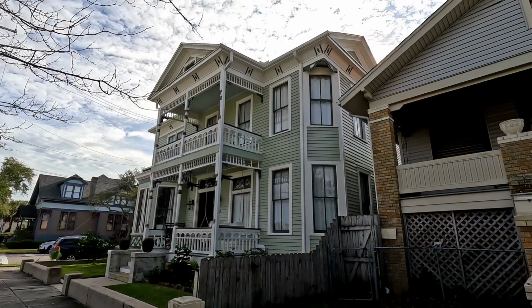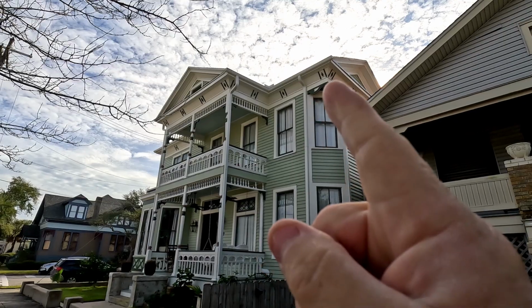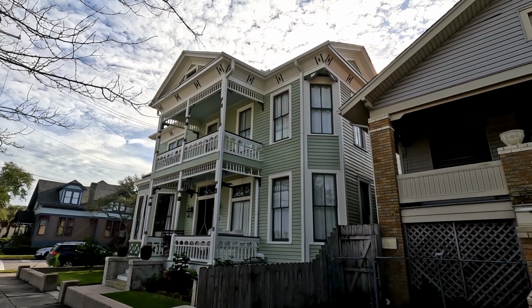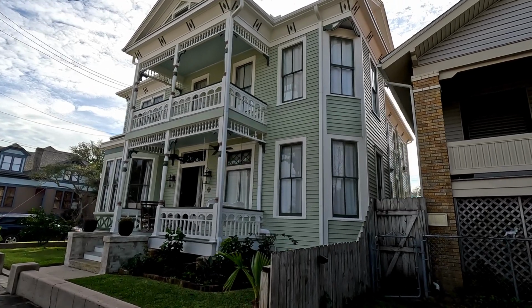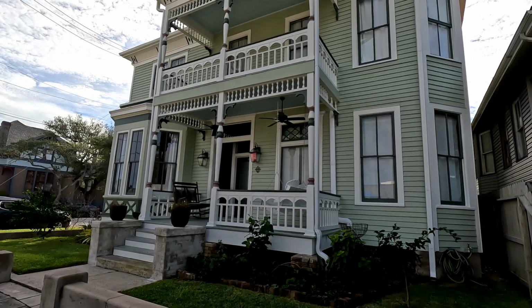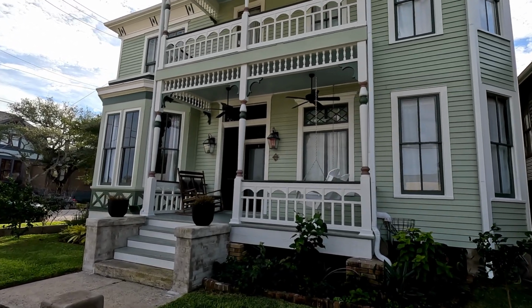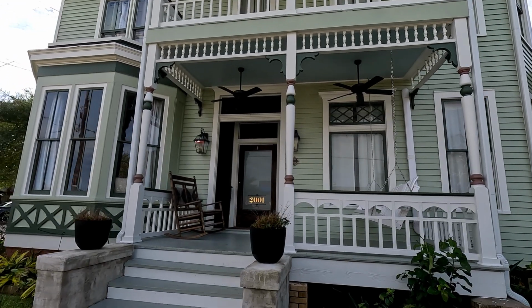So this gorgeous place here is our next target. Look at all those details up around the top, you know, all through here. And the color of it, the railings. That is all very, very nice. This is a storm survivor. It's got the 1900 storm plaque there. The windows and the transoms.